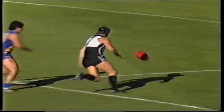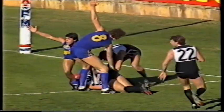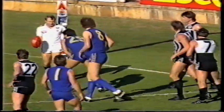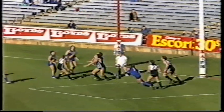Over the top it goes. Curtis is in the goal square. Will he knock it through? He won't. Panagaris is with him. They're both hanging on to the player, hoping for a free kick for holding the ball there, but no such luck. Steve Geyer, I think, was the player who put them in very well on that occasion.